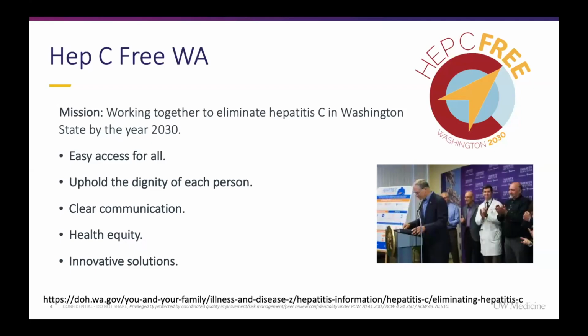Other key components of it is just tracking that data. So we have a dashboard, so we can kind of see how we're doing. We have DIS officers, folks who are investigating these reports and making sure that they're getting linked to care. And so I think that that has been an encouraging and successful program.